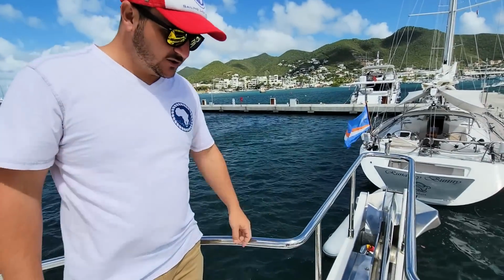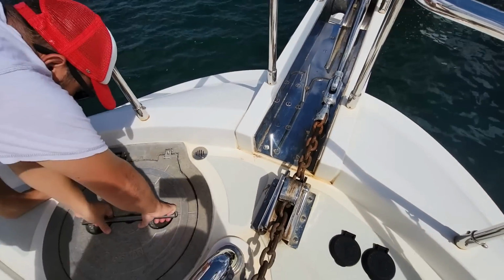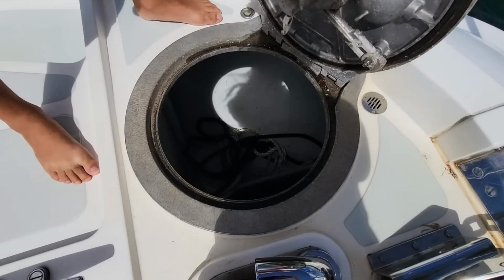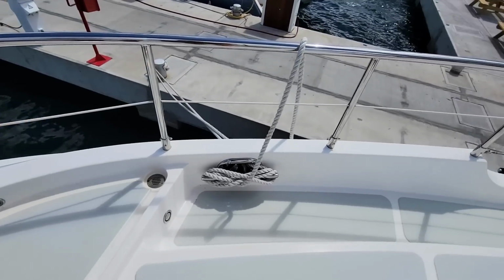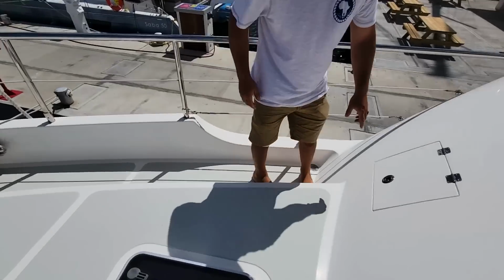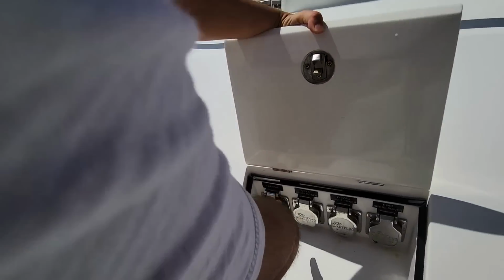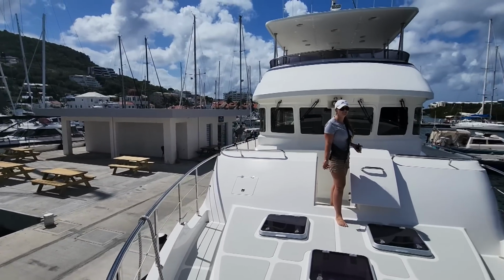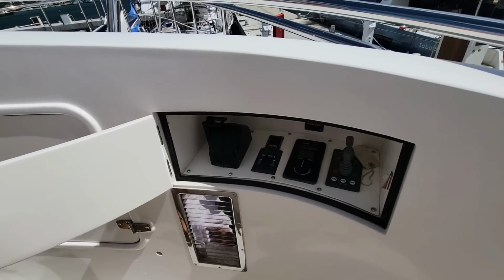On the bow, we have a good size Ultra anchor with a dedicated anchor locker. You can also connect to shore power from the bow and stern with 110 volts, 220 volts, both 50 and 60 Hz. With so many options, you wonder where the beer plug-in port is. You also have docking stations on the bow and stern.